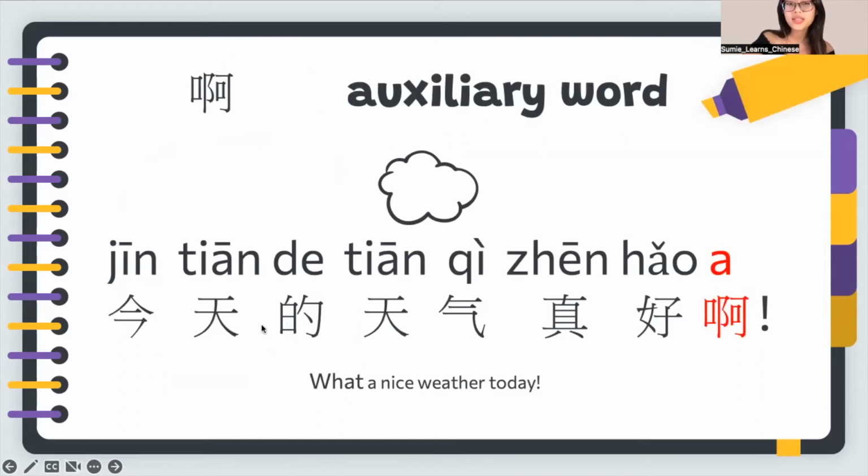啊 is an auxiliary word. We may say, what a nice weather today. 今天的天气真好啊. 今天 is today. 天气 is weather. 真好 is good. 啊 makes the sentence show your expression or how lovely the weather you think, okay? 今天的天气真好啊.